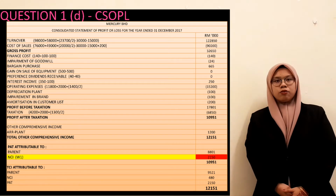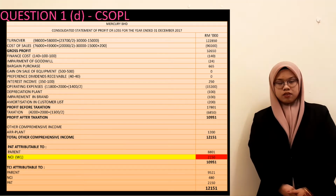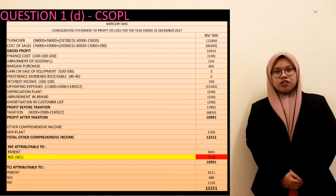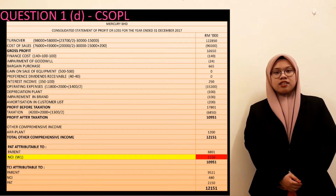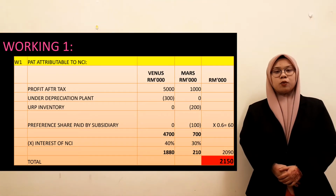So, the amount of PAT is 1,951,000. Under comprehensive income, we will have ARR in plan. The PAT attributable to parent is 8,801,000, while the amount of NCI is 2,150,000. The amount of NCI is calculated in working one.